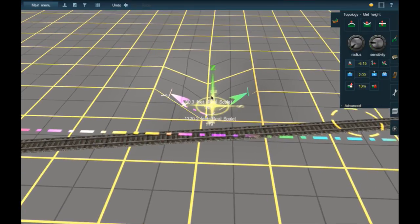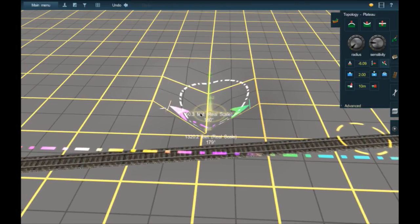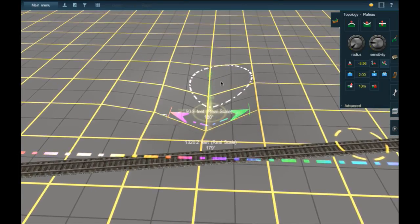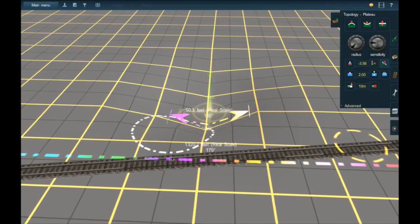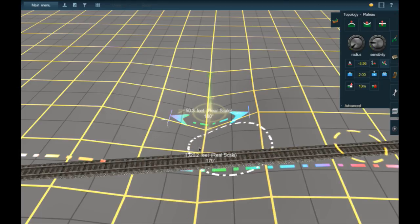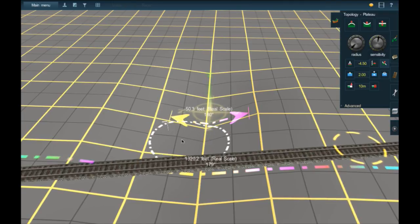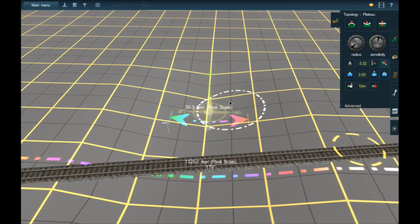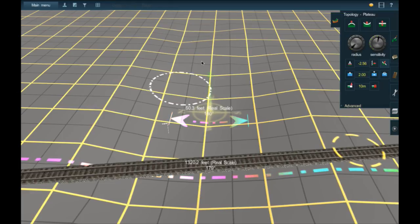Okay, yeah, it's a little deep. Say it's about that deep. And we'll go a little deeper just so I can get the bridge over. Maybe about 2 tiles wide, just because that's about what I can get. So it looks like it kind of comes up this way.